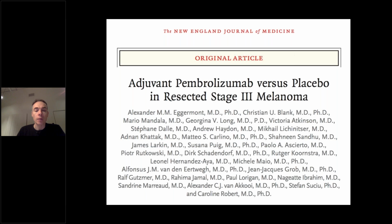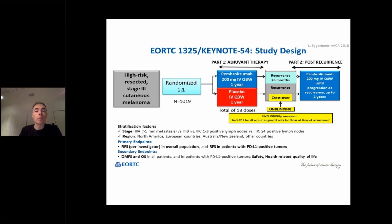In that study, the difference is we compared pembrolizumab to placebo, again in a group of patients with disease in their lymph nodes, so no metastasis. We operate on the patient at the hospital, we remove the tumor, we remove the lymph nodes that are affected by the melanoma, and then we offered either pembrolizumab or placebo and followed the patient. The nice thing about this trial is that the patients were compared to placebo, but if they recurred, they were given the medication. So we call that study, just for fun, pembrolizumab before or pembrolizumab after recurrence.